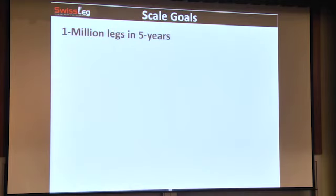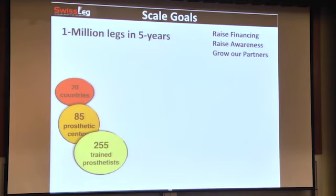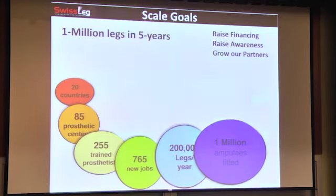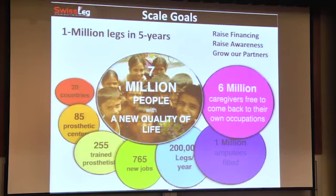And what about our scale goal? In order to reach 1 million legs in 5 years, raise financing, raise awareness, and grow our partners, we can introduce our idea in 20 countries, build 85 prosthetic centers, train hundreds of prostheticists, and of course create hundreds of new jobs, and produce many legs per year to reach 1 million amputees, so 6 million caregivers. That means more than 7 million people with a new quality of life.